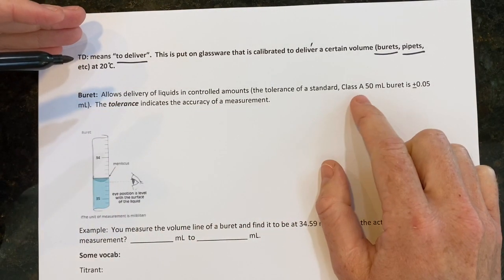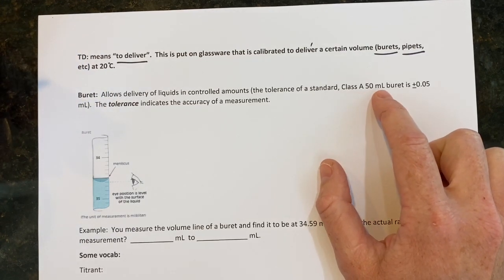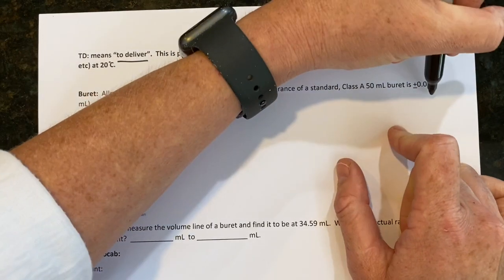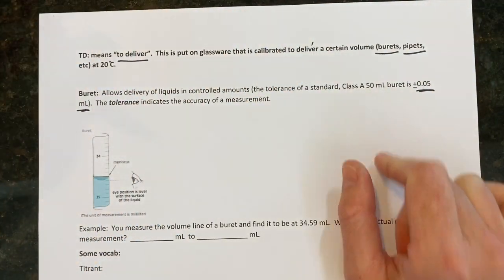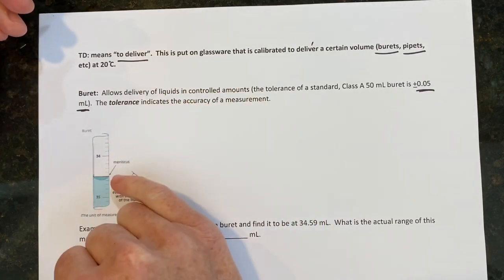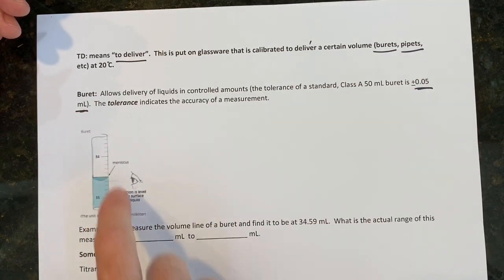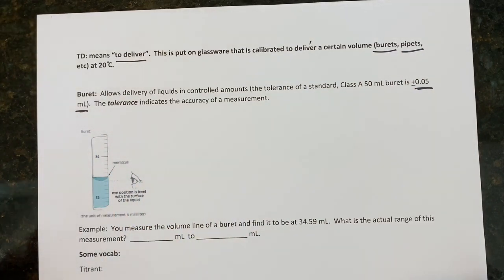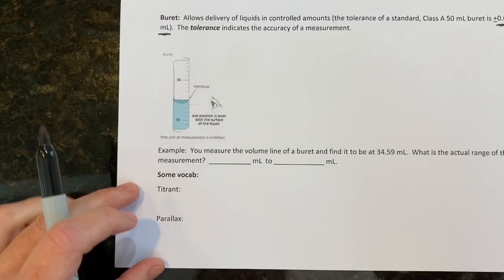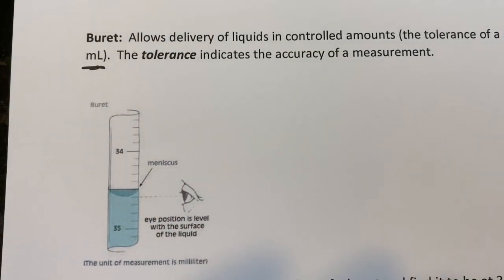All right, so a class A, which is one of the best burettes that you can have, that's 50 milliliters, will still have a tolerance of 0.05 milliliters. That means whatever you actually measure is going to be plus or minus 0.05 milliliters of that exact measurement. So let's take a gander at this thing right here. I'm going to actually zoom in, although I guess you guys have it.